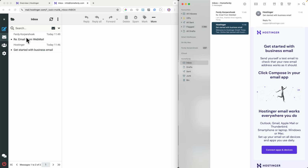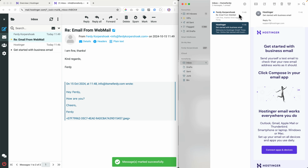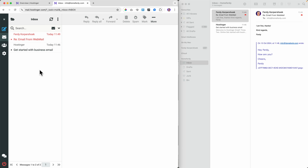Look at this. If I select this email and I mark it as unread, over here, immediately it's unread. So it's in sync with each other. This is super cool. If I mark it, or let's mark it here. So I click on the arrows and I want to flag it as read. Look at this. Now it's red. So everything is in sync with each other.